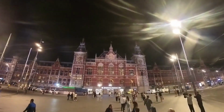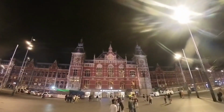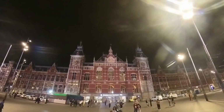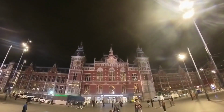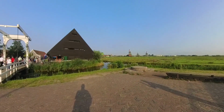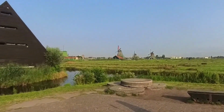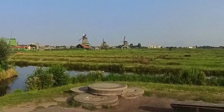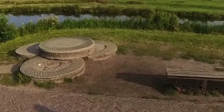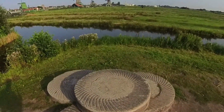This is the main central station for Amsterdam, where all the trains and buses come. And the canal boat dock was right across the street from it. And our tour in the morning also originated from that location. So we hopped on a bus, and our first stop was the windmill city. There's a little village out here that still has a bunch of windmills operating. Those are millstones you see in front of you for grinding wheat or something.